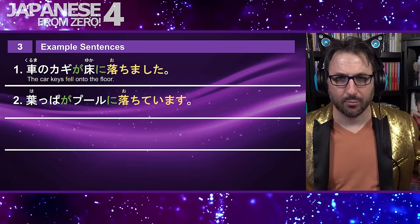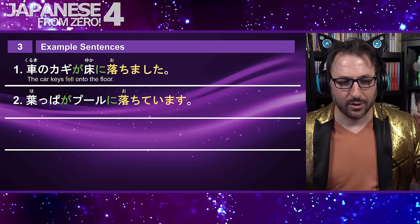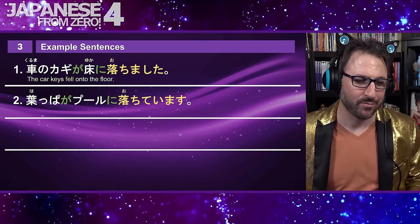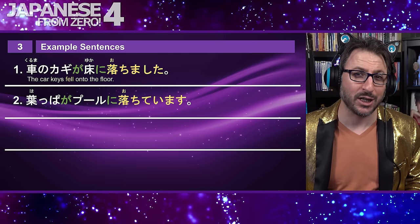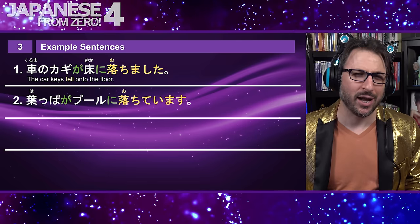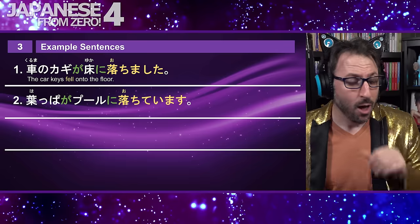Because Japanese plurals are contextual. There's no such thing as hapas, right? Ooh, there is a thing called hapas. Go look it up. You're going to be disappointed. H-A-P-P-A-S. Go on Reddit and just look up hapas. They will disappoint you. Just like they disappoint their fathers.